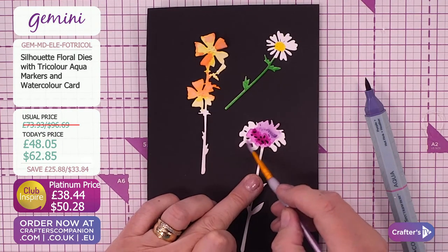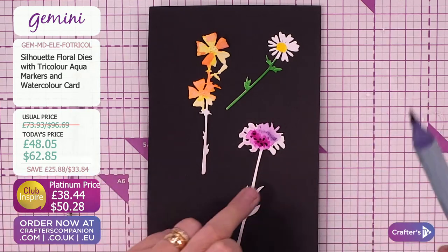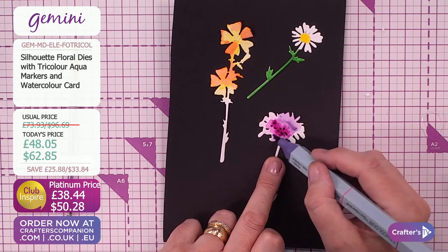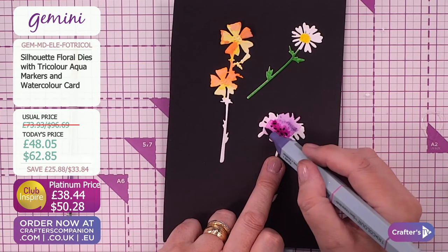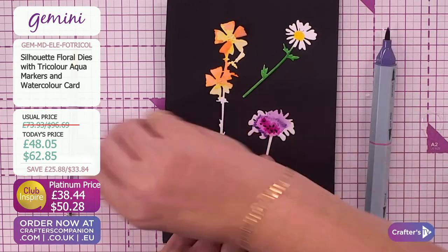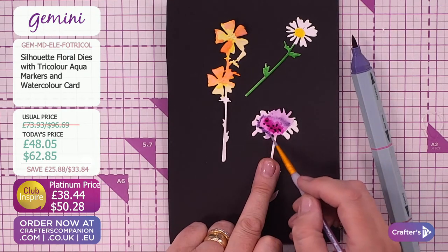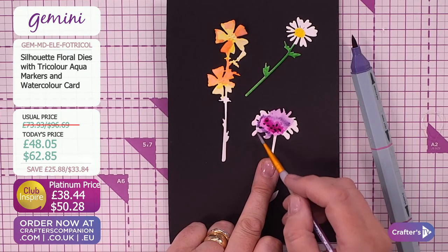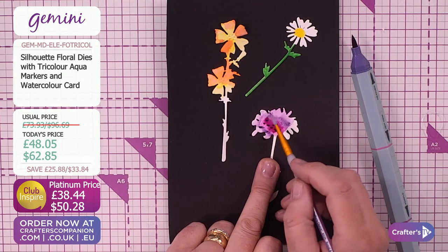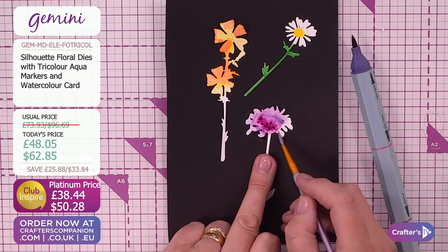So again, if we bring some of the darker purple round the edge, all I'm doing is really lightly touching the nib onto the edge there. I'm not putting much pressure on at all. Adding that layer of colour, and then just a damp brush, dragging it into where that water sat waiting to receive it. So lots of different ways. They really are nice to have a play with, depending on how you want to use them.